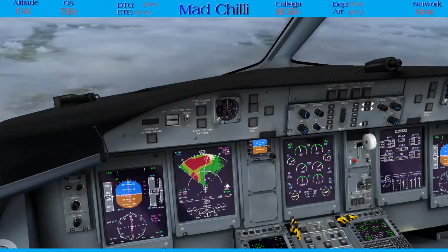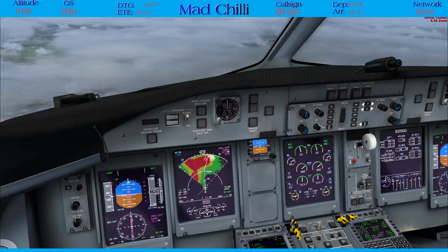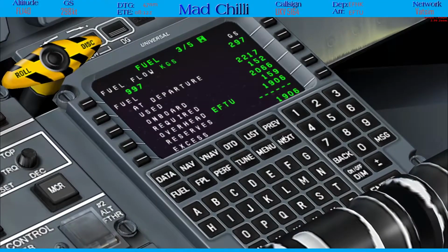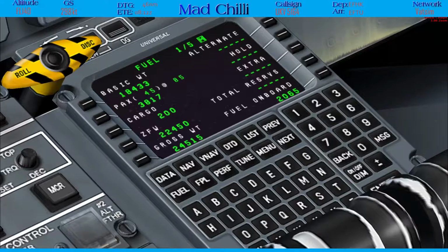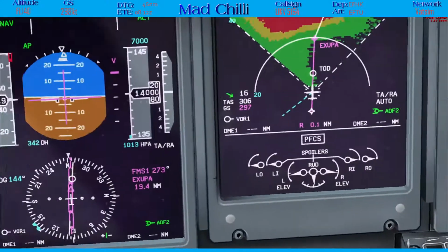Everything's looking good down there. Yeah, it's a very, very short flight, this. We'll do our landing speed, actually. So go to approach speed. We're going to be 22,000 kilos on landing, I believe. It should say, actually, here. Landing weight, 24,357. So 24k. Landing flaps, probably 15. Okay, yeah. Approach 117.